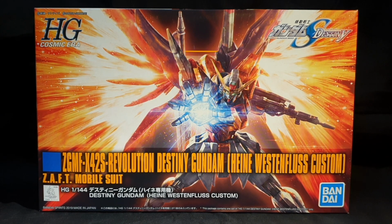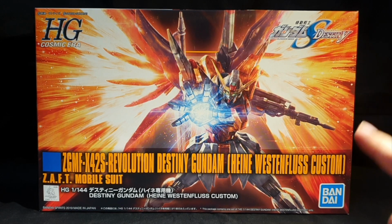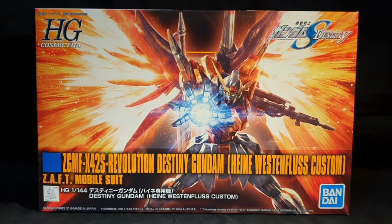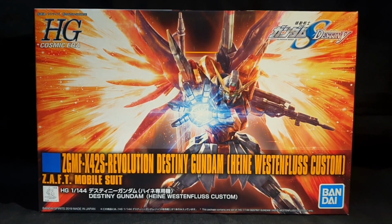From some information I've seen online so far, I believe the Destiny Gundam was originally intended for Heine himself. Unfortunately, he's a minor character and he got killed off at some point, which is sad.